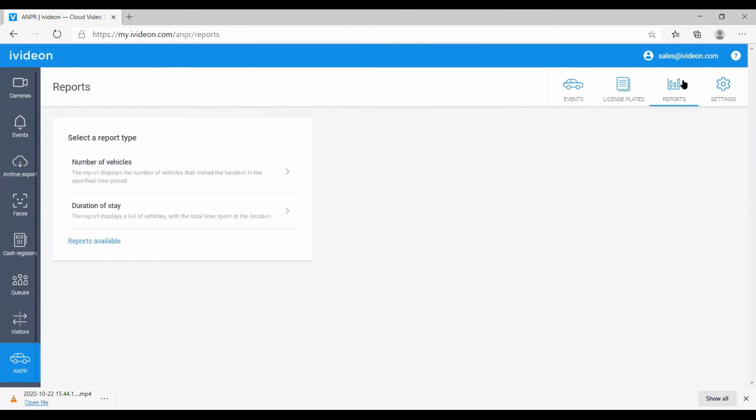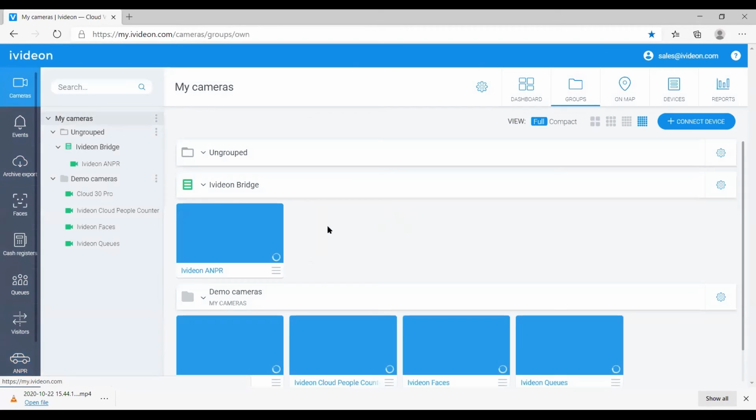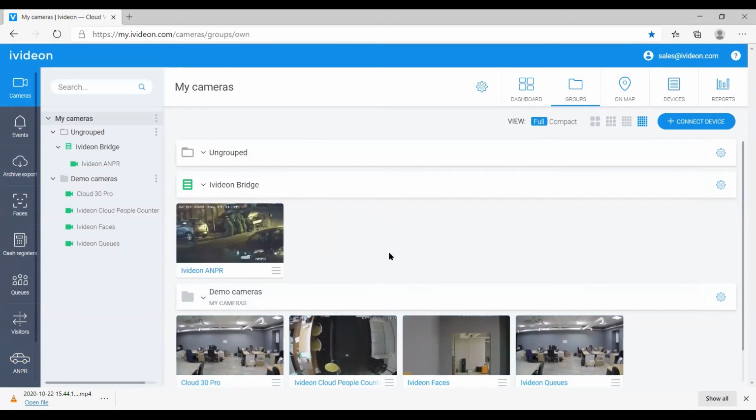And just like with all of the other systems, you have your reports, which can show you both number of vehicles and duration of stay of each specific vehicle. So this one is a pretty simple report, and this one I will actually show you in a moment in our report system. So that is about it for the web interface.